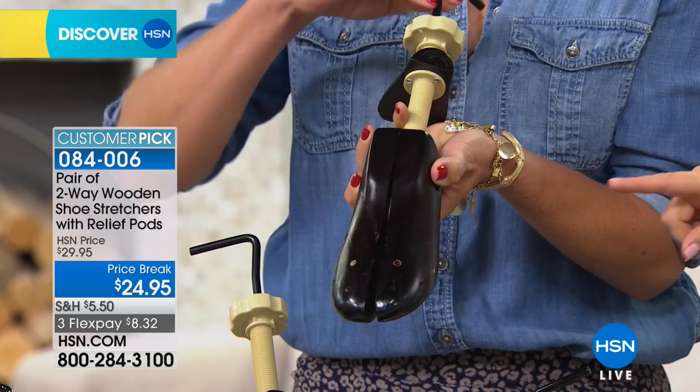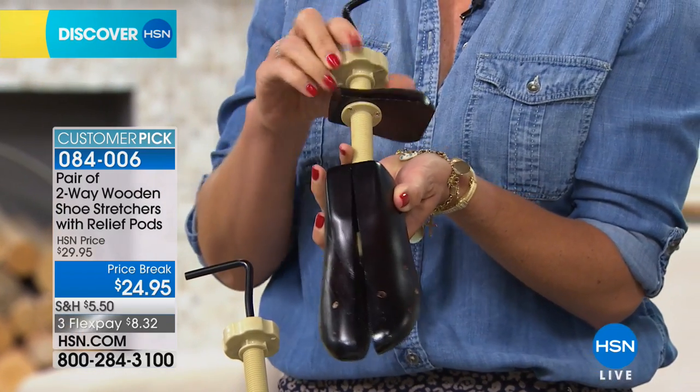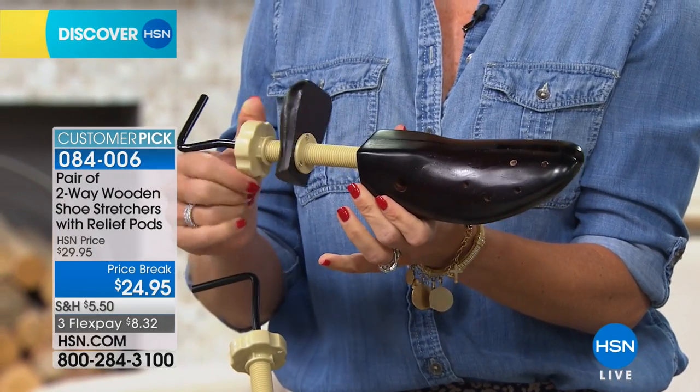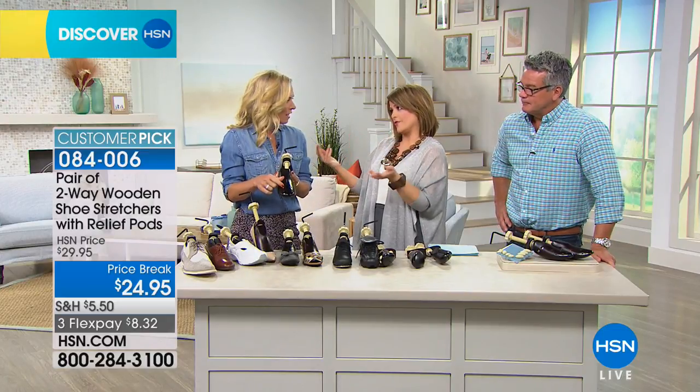These are one of our best-selling products. They're a huge customer pick. It's the StoreSmith shoe stretchers. As Guy mentioned, we have them for women, we have them for men, and it's two-way stretch. Plus, it comes with these really cool pods for all this great comfort and customization.